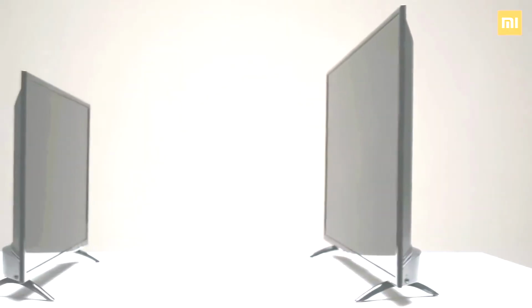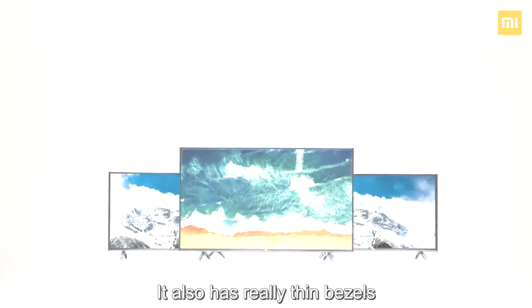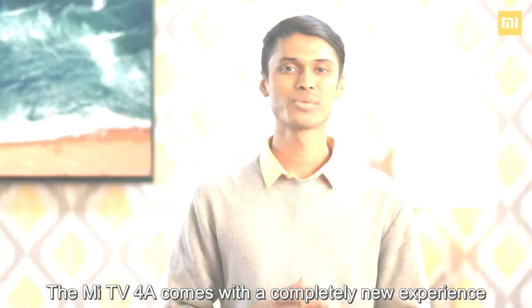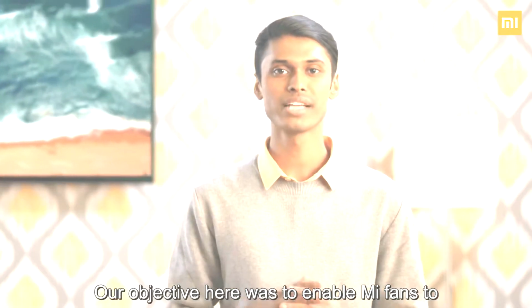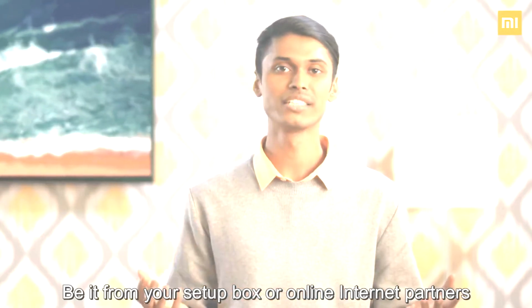The Mi TV 4a rests on an elegant and ergonomic stand. It also has really thin bezels, which will definitely make you steal a glance. The Mi TV 4a comes with a completely new experience. It's fast, it's fluid, and it's intuitive. Our objective here was to enable the Mi fan experience on TV in a completely new way. A way that's focused on content, be it from your set-top box or online internet partners.